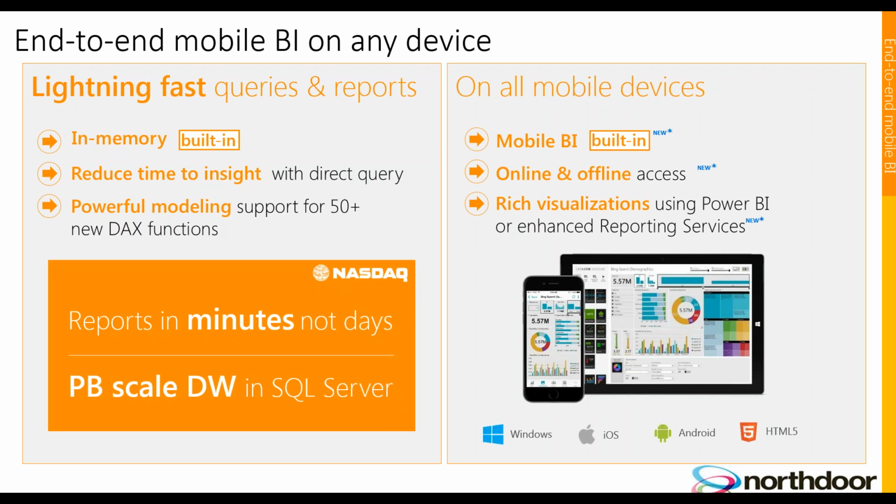And be able to take those reports and just put them onto devices without having to create lots and lots of different technologies. So for example, HTML5 as a technology to really render those reports richly into the infrastructure.